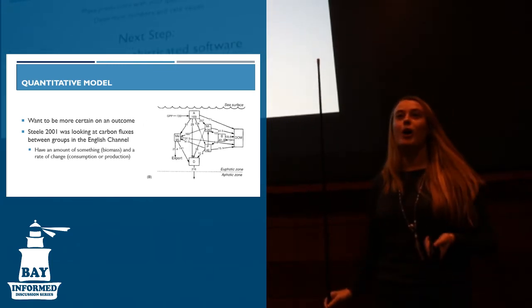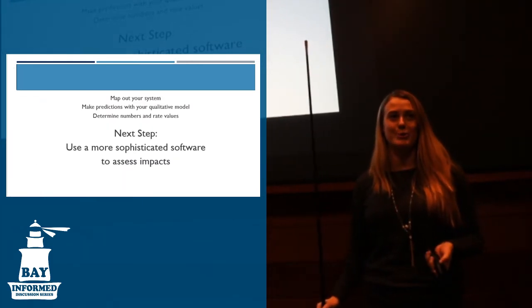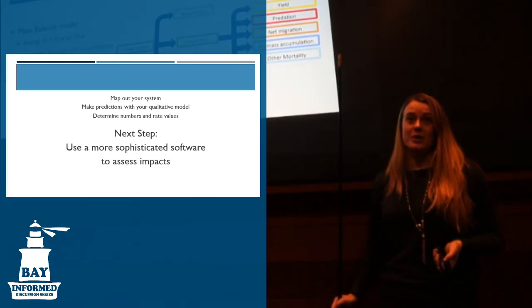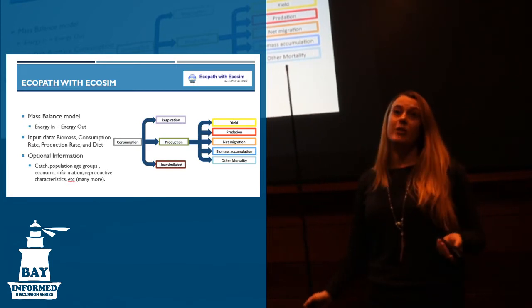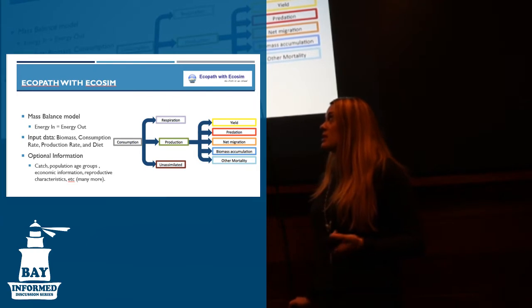But given how complicated we see these models can be, it's much easier to use computer software than try and do this all by hand. And that's where the software EcoPath with EcoSim comes into play, which is not the only software to use for this, but it's the one that I use in my research. The base of EcoPath with EcoSim is that it's a mass balance model.